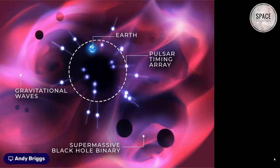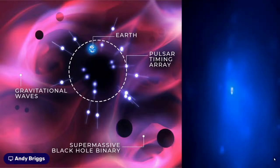but they inexorably come closer together. And as they do, because they're accelerating around each other, they radiate gravitational waves, because anything that accelerates in the universe generates these gravitational waves. How do we know that this happens at the center of galactic clusters with these supermassive black holes? Well, we can actually see it.